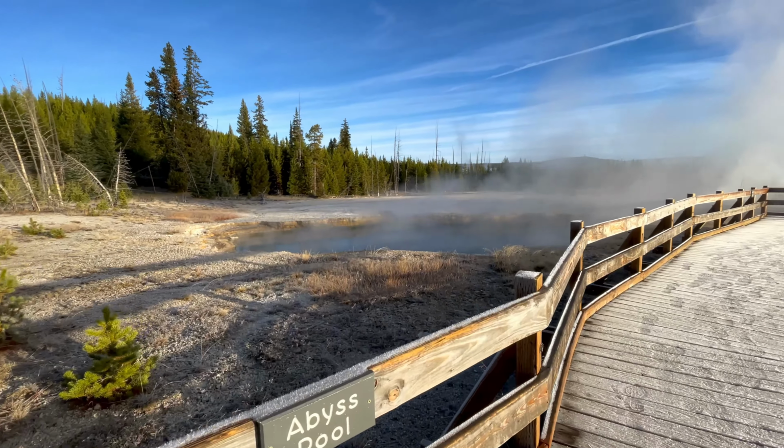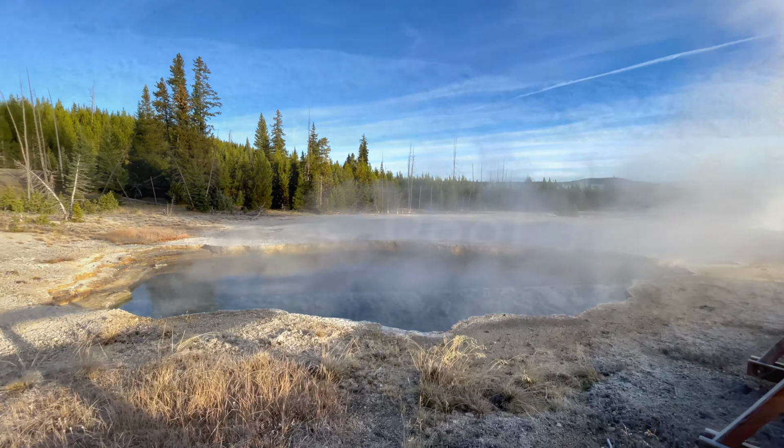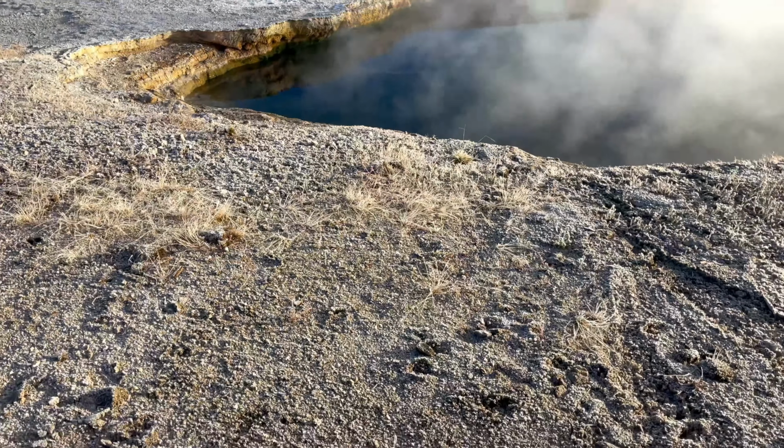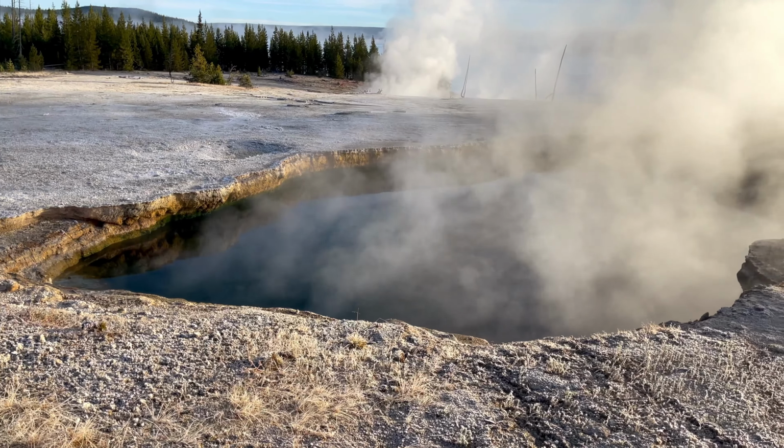One of the deeper hot springs in Yellowstone National Park, Abyss Pool descends down 53 feet, and it can vary in colors from turquoise blue to emerald green to numerous shades of brown.